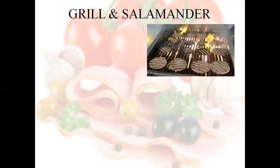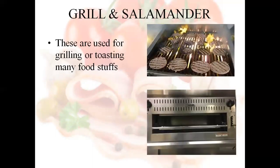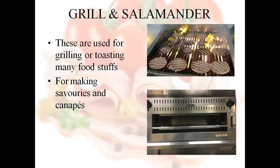Grill and salamander. These are used for grilling or toasting many foodstuffs, for making savories and canapes, and for grilling sausages, etc.